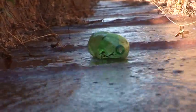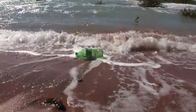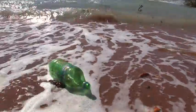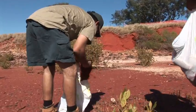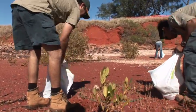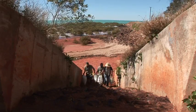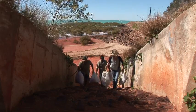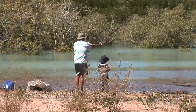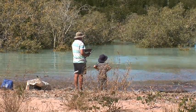So keep your yard clean, keep the drains clean, pick up your rubbish, throw it in the bin so it gets disposed of correctly and doesn't end up in the bay. If you see rubbish, even if it's not yours, pick it up while you're out there, and it'll be better for everyone else then. We as a community really do appreciate it and go out there and have a lot of fun on the bay, fishing and bird watching, and we don't want to lose that. We don't want to lose that incredible heritage.